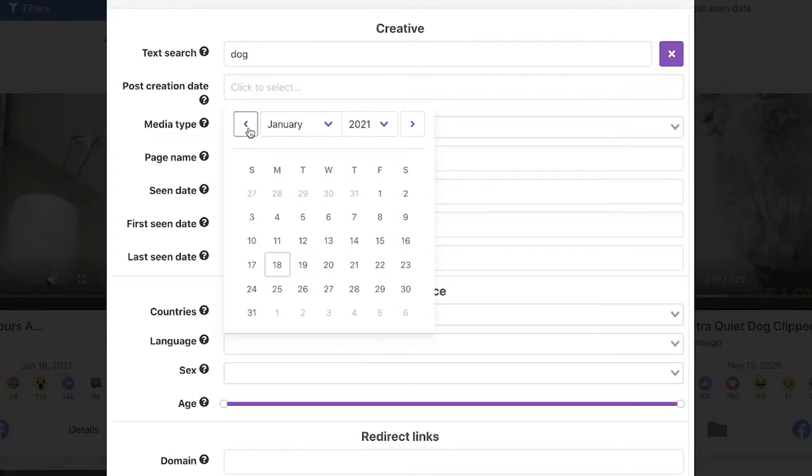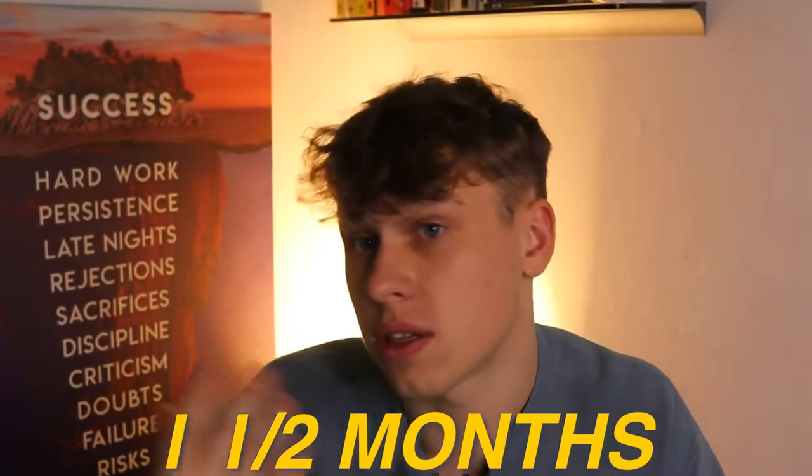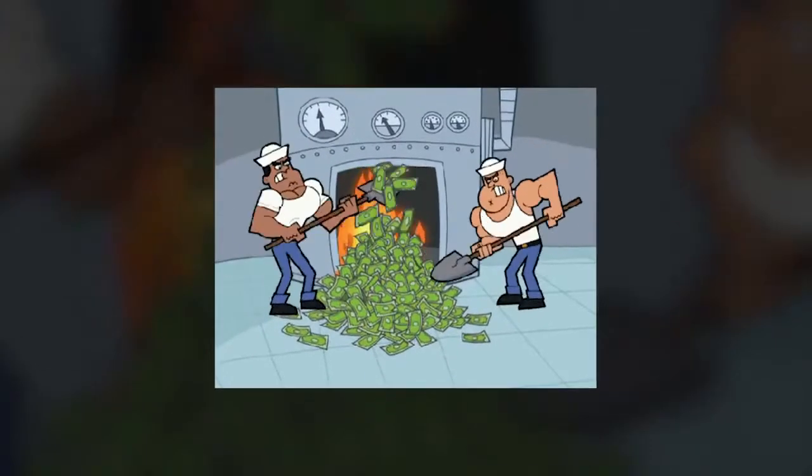Also, what we can do is choose the post creation date. And I usually like to go back maybe a month back or even a month and a half, because the longer an ad has been running, the higher the chances are that this ad is still performing profitably, or else they would just be burning money.